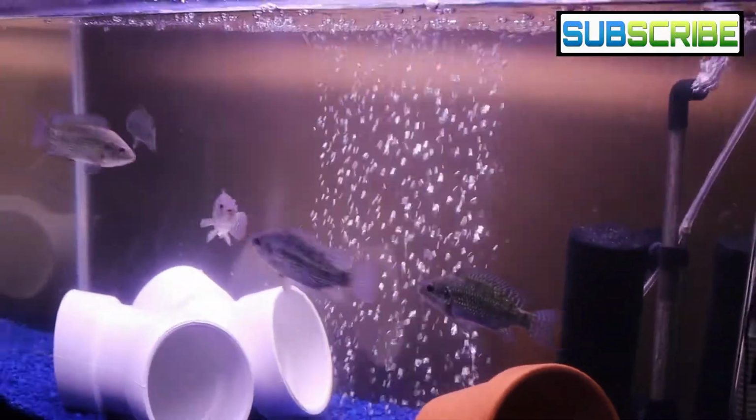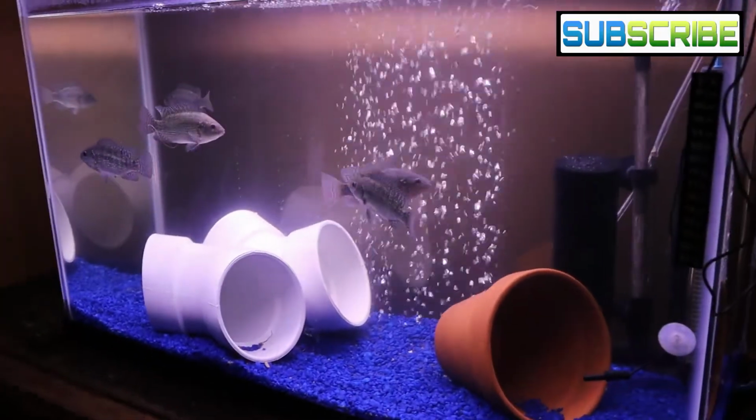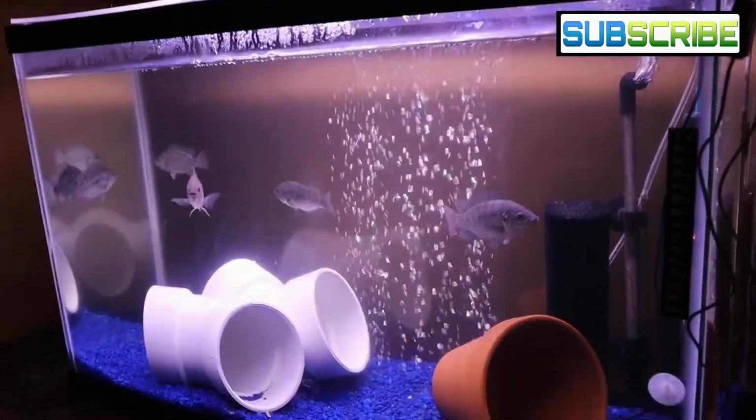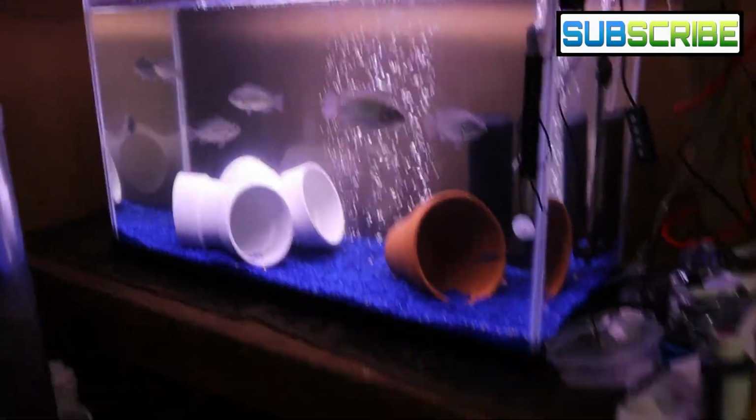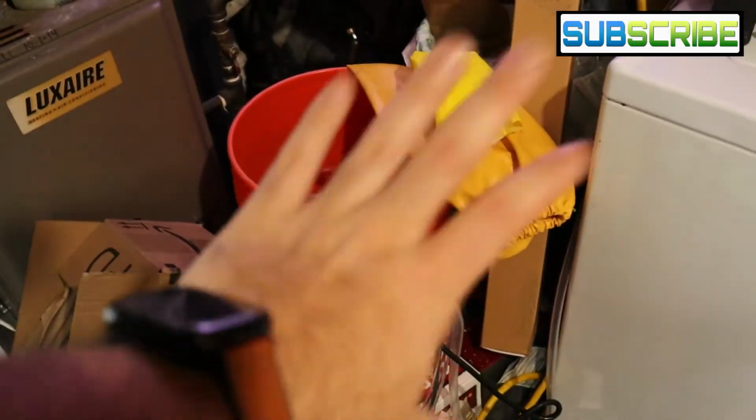So I'm actually going to be putting in another aquarium. I have no idea where, just because I have absolutely no space in here. I may put it in this cluster of a mess right here.